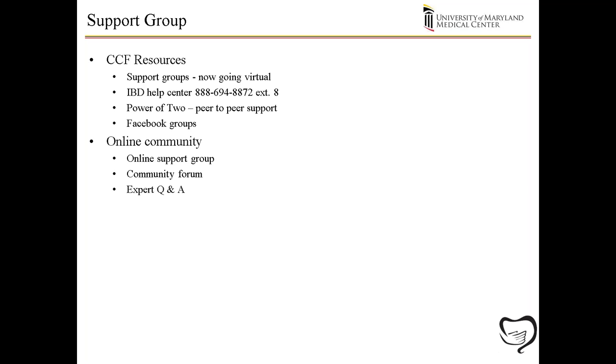There's also a help center through the Crohn's and Colitis Foundation that you can call to ask questions or get more information. They have the ability to set you up with peer-to-peer support and connect you directly with someone else going through what you're going through. And there are multiple Facebook groups all through the Crohn's and Colitis Foundation. There's also a large online community of patients with Crohn's and colitis. Lots of support groups and forums and the ability to ask the expert questions on the Crohn's and Colitis website. And these are all great ways to reach out and make a connection or ask a question or just get a little extra help during these hard times we've been going through.